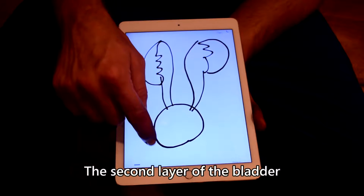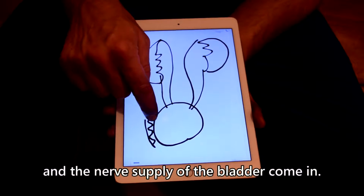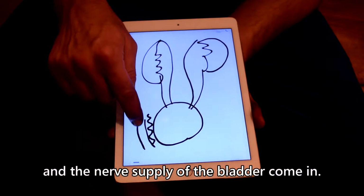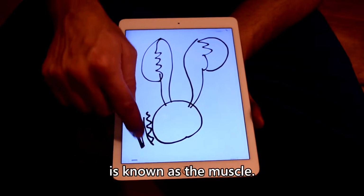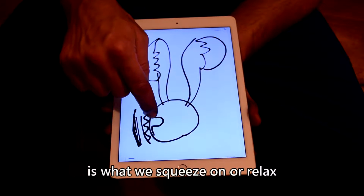The second layer of the bladder is known as the lamina propria. This is where the blood supply and the nerve supply of the bladder come in. The last layer of the bladder is known as the muscle. The muscle layer of the bladder is what we squeeze on or relax to be able to pee.